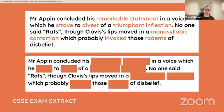So that's part of the reason that it's important to build vocabulary if you want to improve your child's comprehension. Just to drive that point home, I've got an extract here. This is from the CSSE 11 plus exam, so from Essex. In the first extract here, I've highlighted the tricky words. So in my experience, those are the words that children struggle with when reading. They're the less common vocabulary. And you can see below that if you block out those words, you lose so much of your understanding of the passage. So it just becomes Mr. Epp and concluded his in a voice which he, to, of, a, and so on.